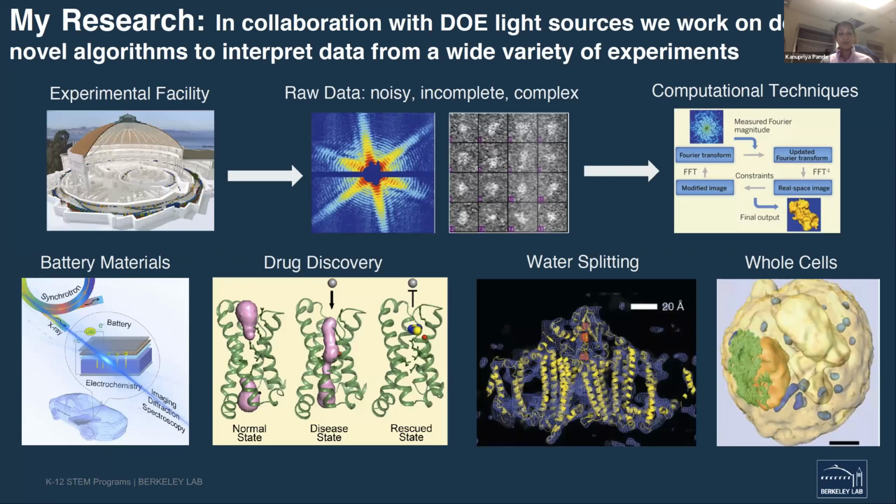A lot of the time they will propose experiments that result in very complicated data that is noisy, perhaps incomplete. And that's where we come in. We try to come up with computational techniques to deal with data for which software does not already exist.